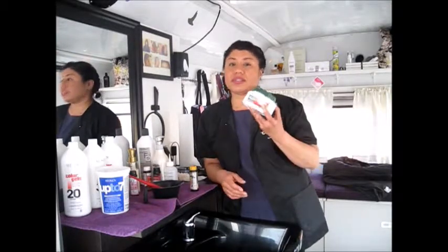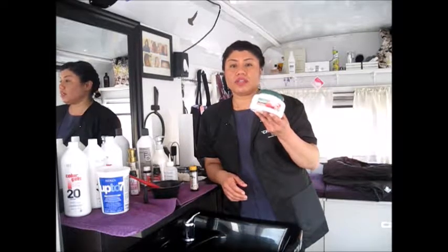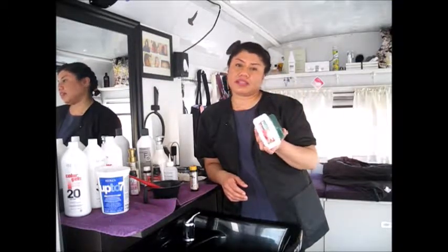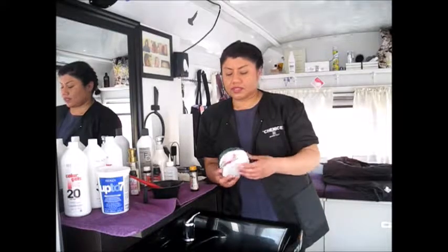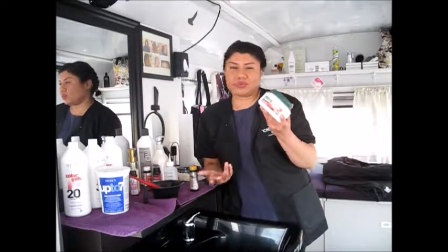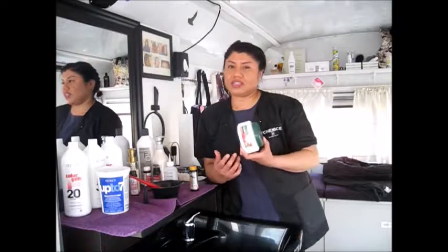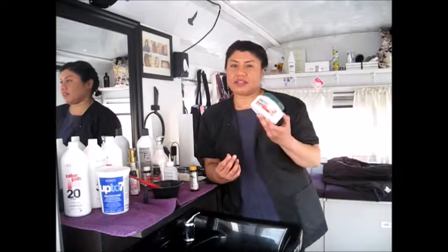Or you can use it as a treatment, which is you wash the hair, remove the excess water, and then leave it on for 20 to 30 minutes. You can wrap a hot towel, or you can put a plastic cap. This is recommended for customers that have damaged hair, has chemicals in their hair, or you have beautiful, healthy hair and you want to maintain that. I've been recommending this for the last 13 years and I've never had a complaint.